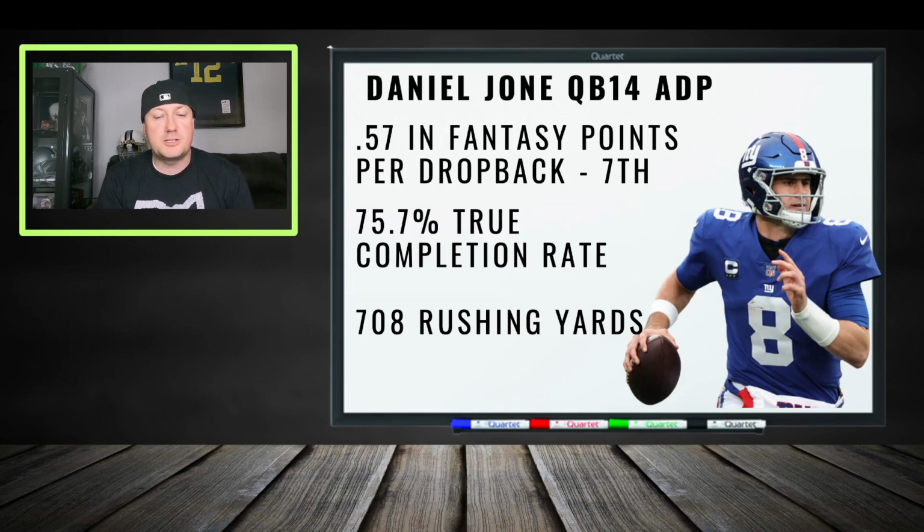0.57 fantasy points per dropback, 7th among quarterbacks last year. 75.7% true completion rate. This is also per PlayerProfiler. 708 rushing yards last year. So he's got a little bit of that Konami code that helps his floor from a week-to-week basis if he's getting a little bit of rushing production per game, which is something you can bank on there.